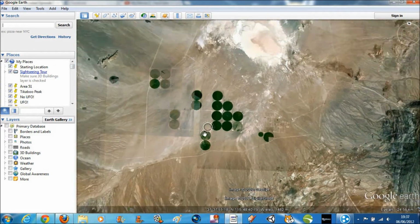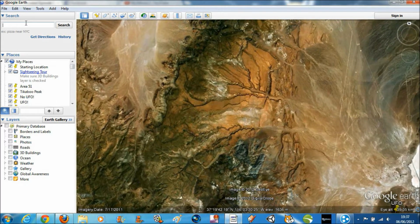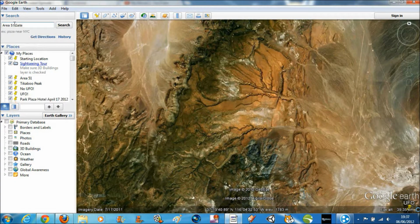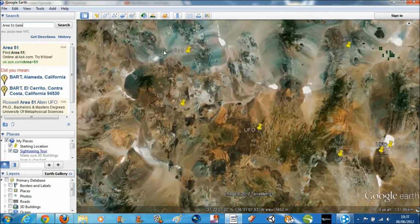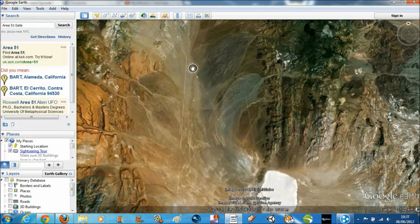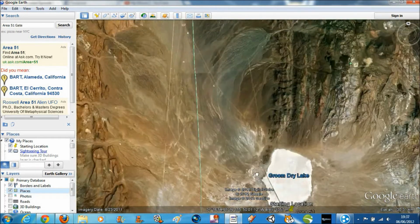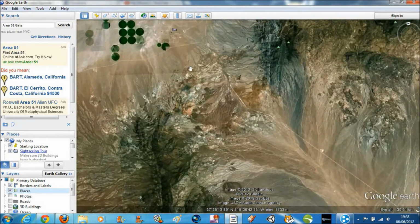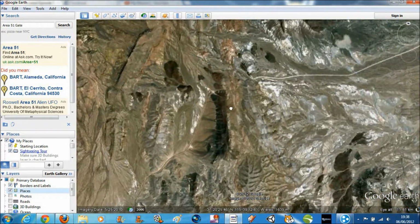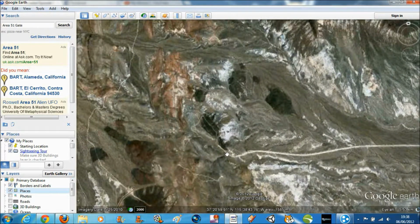Now to give you a tour of Area 51. I don't actually know where the gate is. Let me just type it in and see if it comes up. That's not where I want to go. So the Area 51 gate must be somewhere around here. It's somewhere near here. Maybe I'll follow this Extraterrestrial Highway, but that just leads far away from it. Maybe it's this way. I think the gate might be somewhere around here. There are 2 ways to get in. I think there are 2 gates.